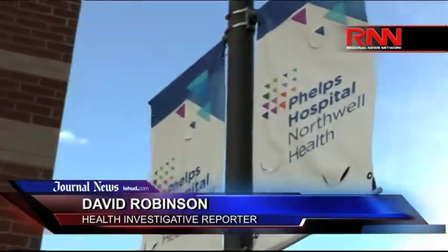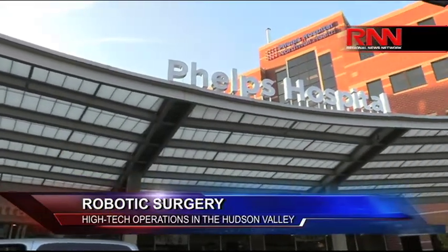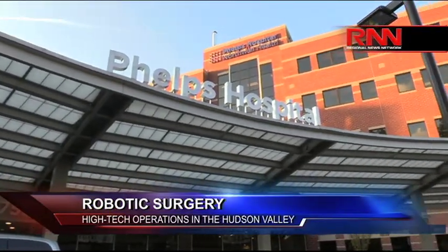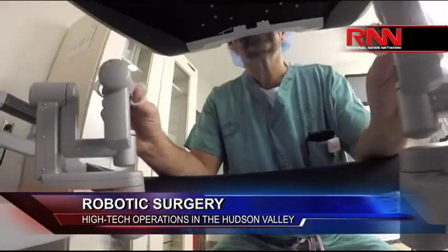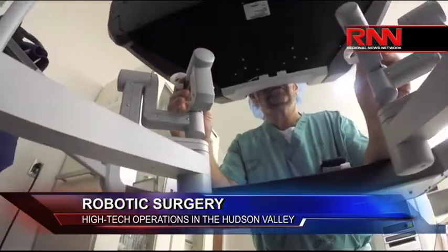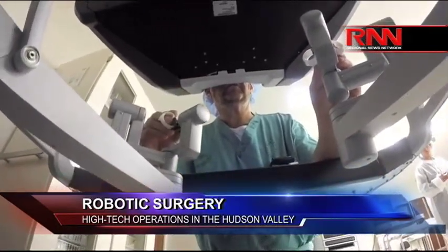Definitely. The robotic surgery boom is something that has been developing for about a decade now. Journal News health investigative reporter David Robinson has been looking into lower Hudson Valley hospitals, including Phelps Hospital in Sleepy Hollow, using this latest technological phenomenon. So here's how it works. The surgeon sits at a console and then uses hand controls to maneuver robotic arms while viewing images on the inside of the patient's body.